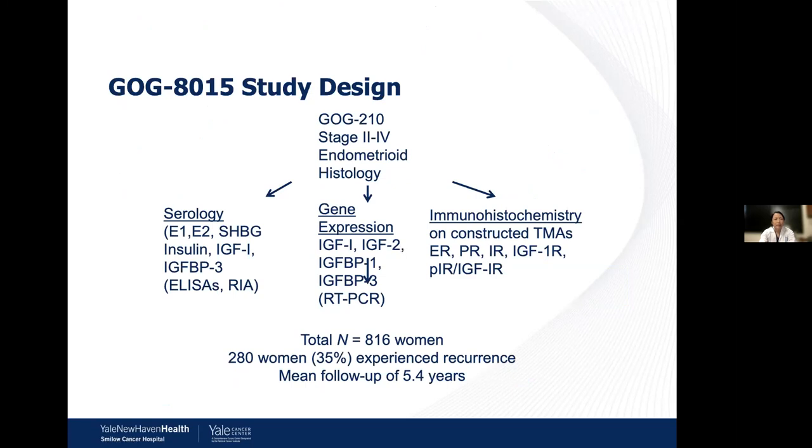So we proposed a study within this GOG-210 cohort, for which we obtained funding, and this focused on the patients who had endometrioid histology. We investigated the sex hormone and insulin-like growth factor signaling pathways implicated in the development of endometrial cancer to determine if these factors were related to the recurrence or progression of higher risk endometrioid endometrial cancers. This study included over 800 women, of whom 35% experienced a recurrence in a follow-up of over 5 years.